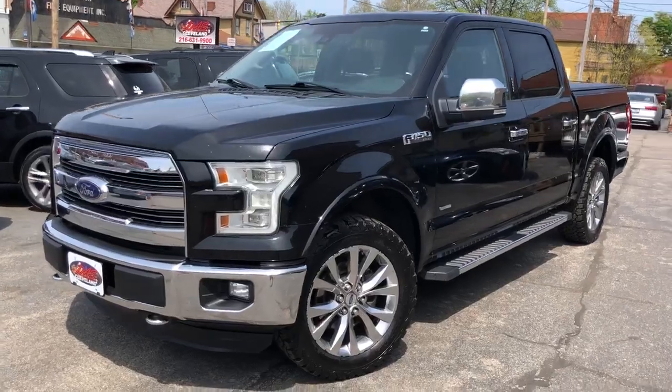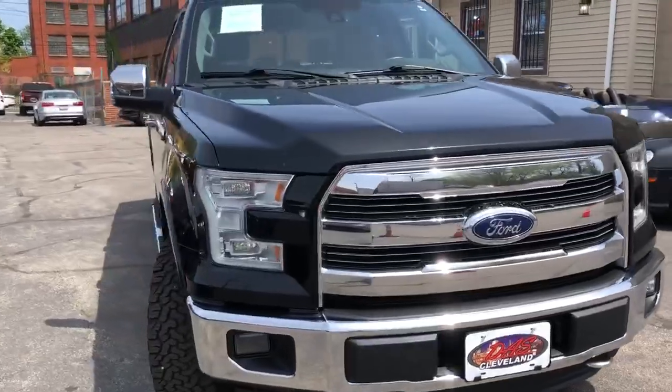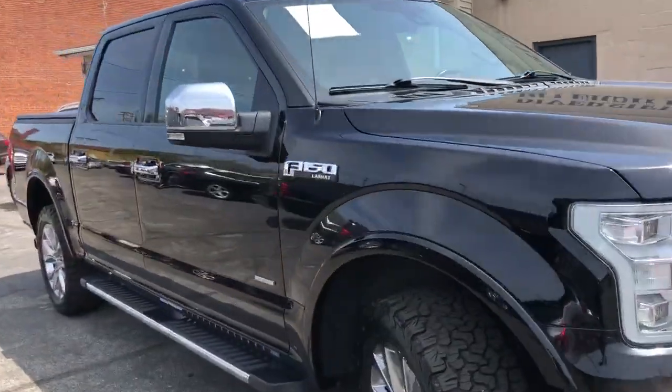Welcome back, folks. Check it out. It's a 2016 Ford F-150 Crew Cab Lariat Edition.